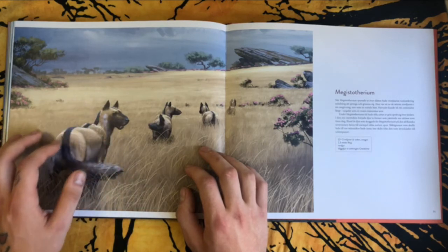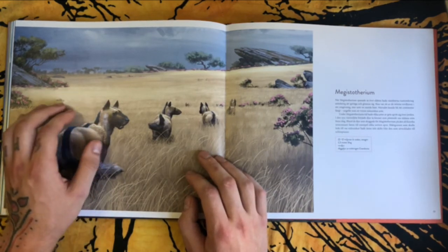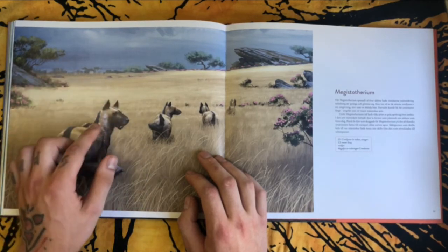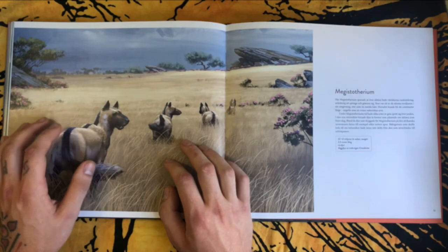This animal, Megastotherium, or Megastotherium, I'm not quite sure. It looks sort of like a dog. The difference is that he was as big as a horse, making him the largest predator in his environment.